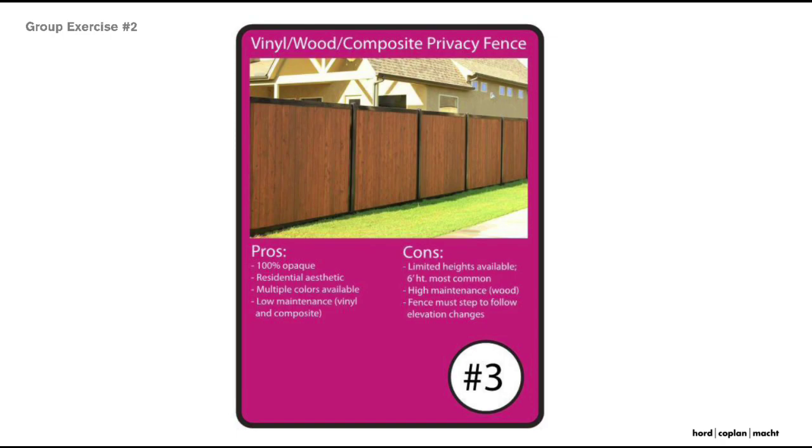The thing with a fence like this is that with elevation changes, it's not going to follow the elevation on a slope. It's going to have to step down where the elevation changes. So you're going to have a step appearance to that fence rather than a consistent thing.